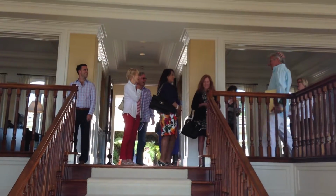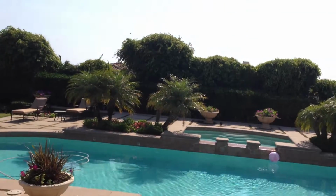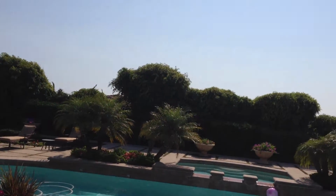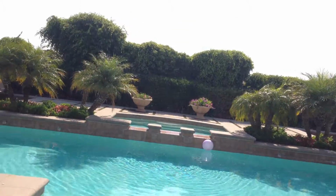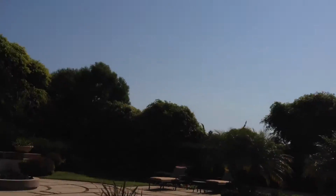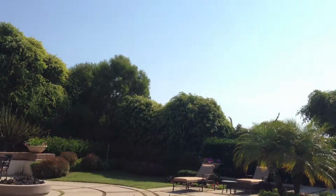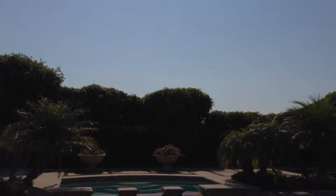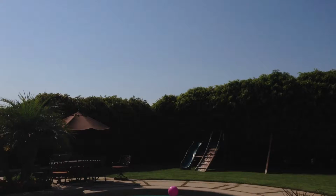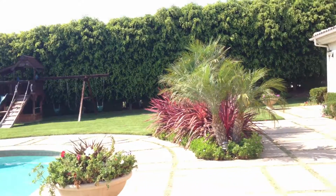Isn't that lovely? These are the agents on the preview tour of this exclusive luxury home in Rancho Palos Verdes. This is John's house, $6,559,000. It is one of the highest points in the exclusive community, providing majestic views of the Pacific Ocean and Catalina Islands. It's a Mediterranean style estate with over 8,100 square feet.